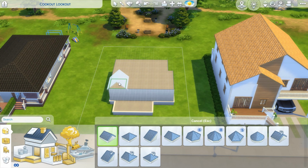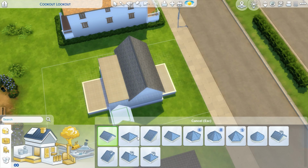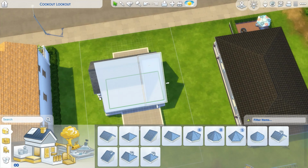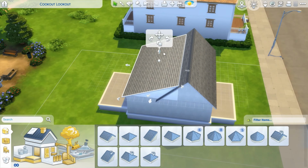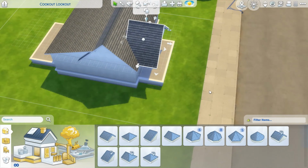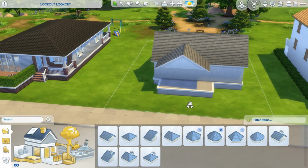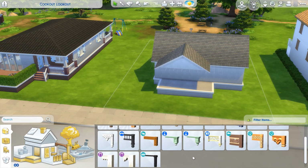So super cute. One bedroom, one bathroom, Jack and Jill entry in the bathroom, front porch, back porch, of course, two little rocking chairs on the front porch, barbecue, and lots of trees, some gardening. So yeah, nothing super fancy, but I think it's a good addition to my little Newcrest town, and I hope that you guys enjoy it.